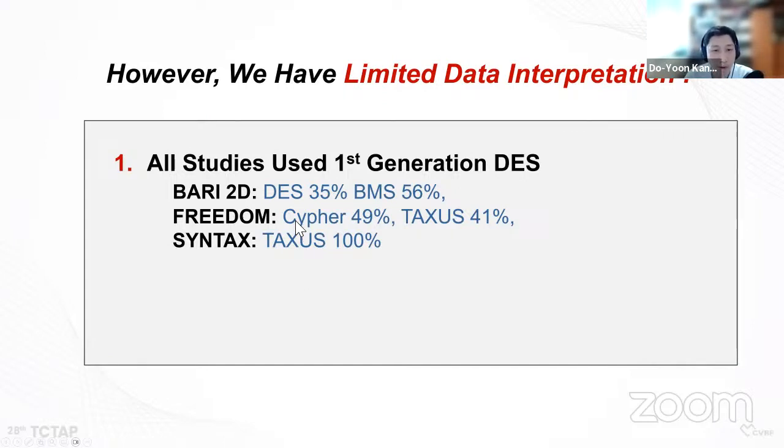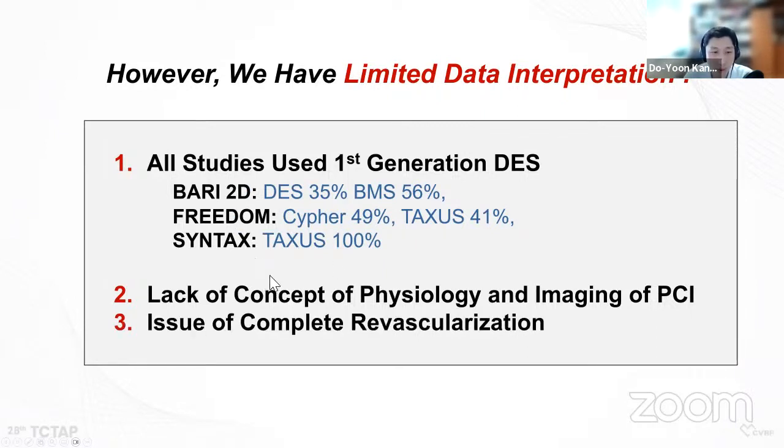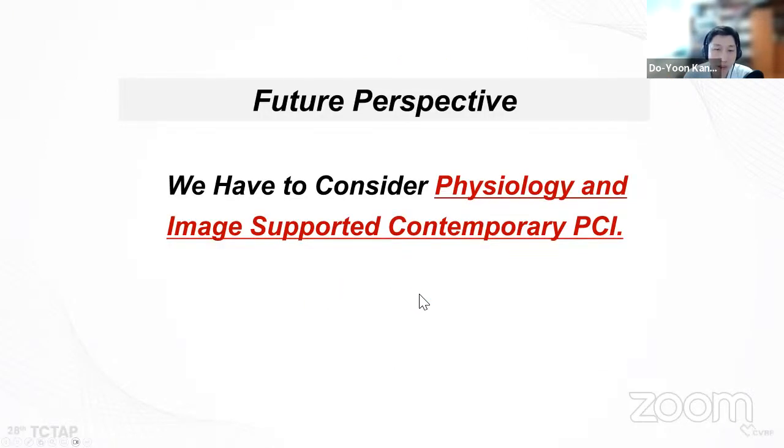All studies used first generation DES, except for the BEST trial that used second generation, and lack the concept of physiology and imaging in PCI in the Freedom or Syntax. And also there are some limited issues of complete revascularization. So we have to consider physiology and imaging support in contemporary PCI.